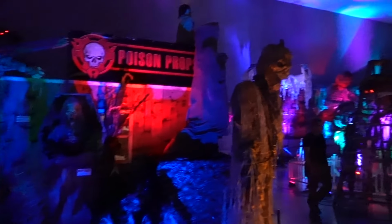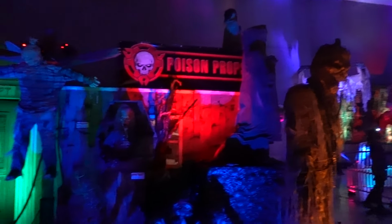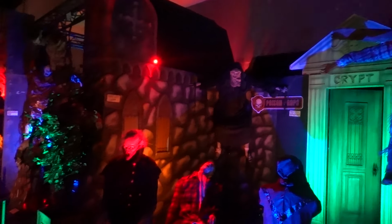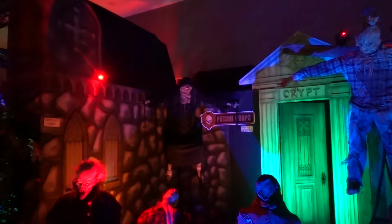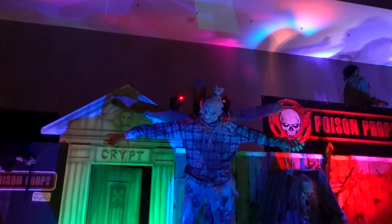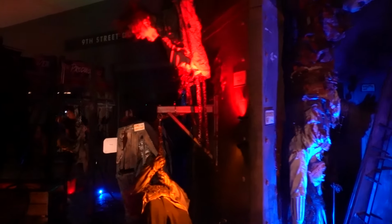And then, you know, when you're talking about their booth, Poison Props, all their stuff is programmed to go off one after another. So you can see one going off over there. Man, that's Jeepers Creepers kind of stuff. This will be the most trafficked area of the show, where the animations are.